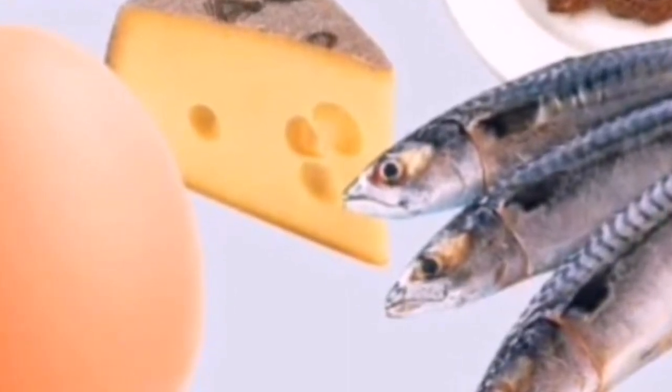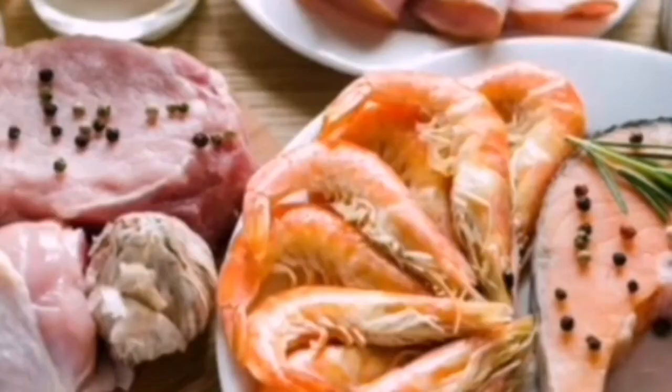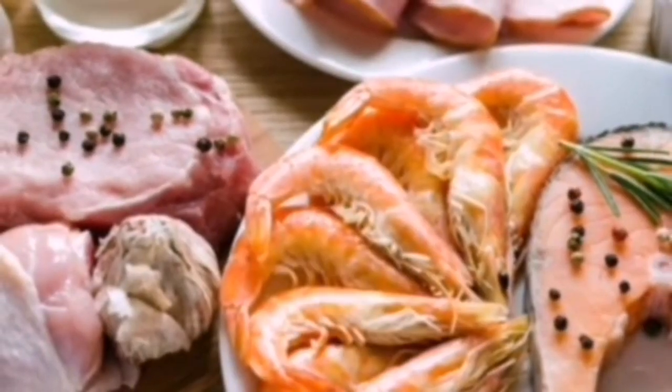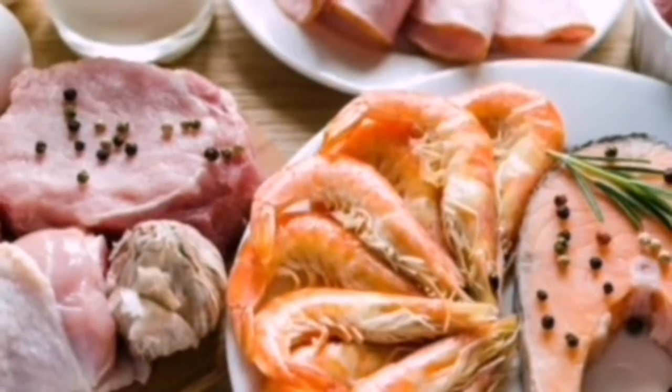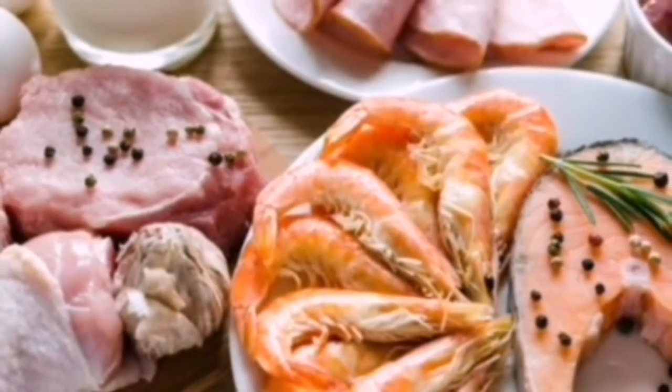And we actually get it from the food we eat, like fish, meat, shrimp, and so many others.